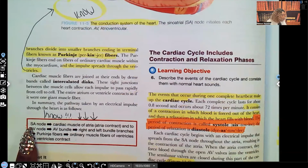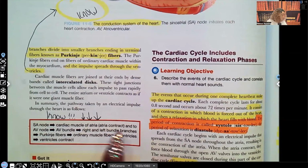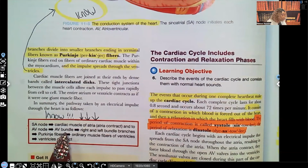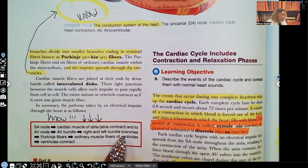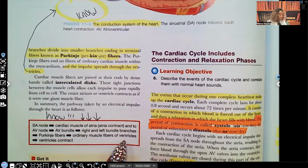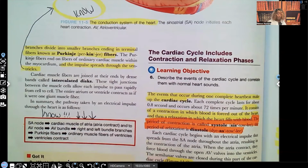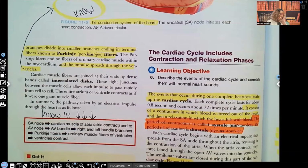Look, from the SA node, the cardiac muscle of the atria contract. And to the AV node, the AV bundle. Then the right and left bundle branches to the Purkinje fibers, ordinary muscle fibers of the ventricles. Remember, it has to split off, and ventricles contract. Make sure you know it. Don't say I didn't warn you.